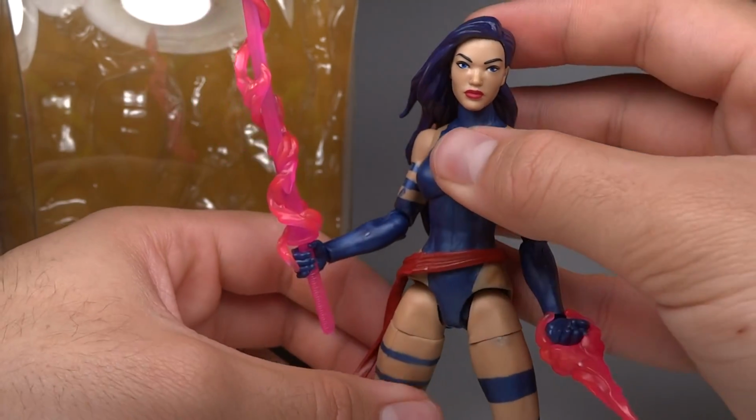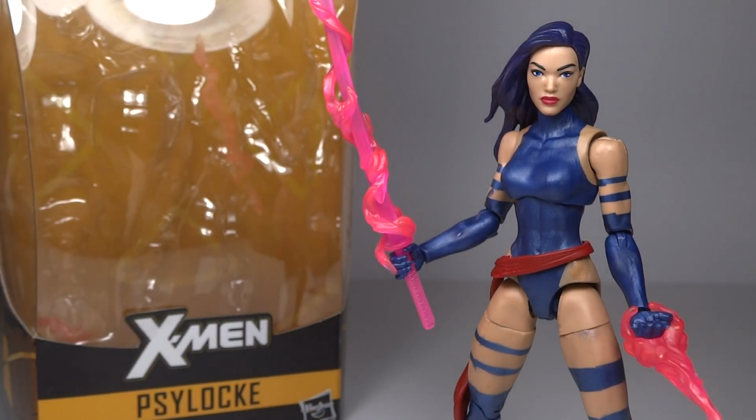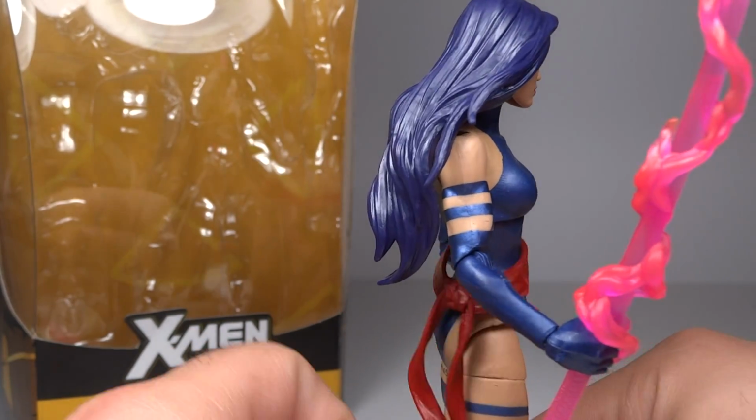One area where this figure excels though is the accessories, because she comes with quite a few accessories and they're really great. And if I'm not mistaken, they're basically all unique to her, or at least she's the first one that's coming with them. I know that sword with the swirl effect is being released with, is it Typhoid Mary, something like that, in the Venom wave. But technically this one got it first. So I do like the new accessory.